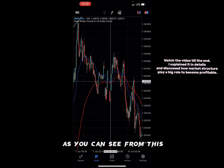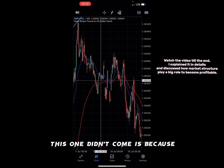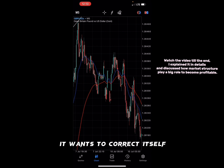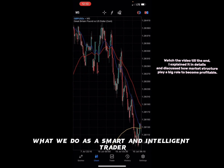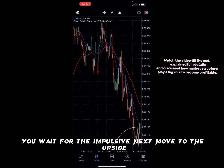As you can see from this, the reason why this one didn't come is because it's showing us that the market is going back down. It wants to correct itself. But remember, we already know that this is an uptrend, but the market can't just be going up. It needs to come back and make some correction. So the market is going back to make the correction. So what will you do as a smart and intelligent trader? You wait for the retest. You wait for the impulsive next move to the upside. You get what I'm saying?